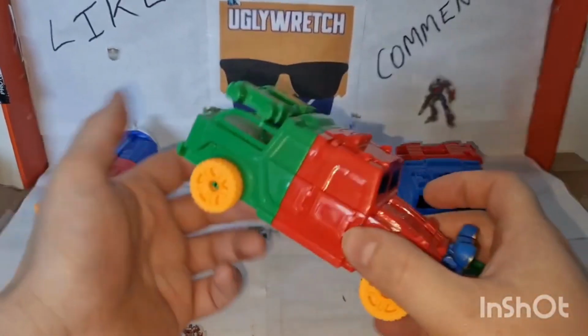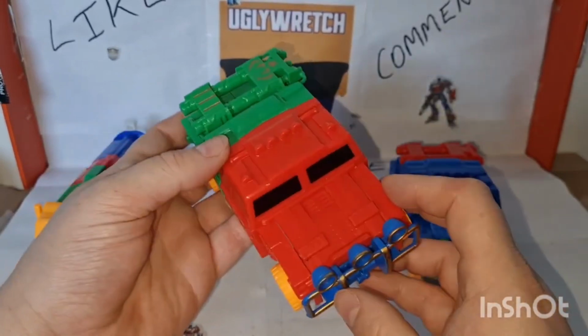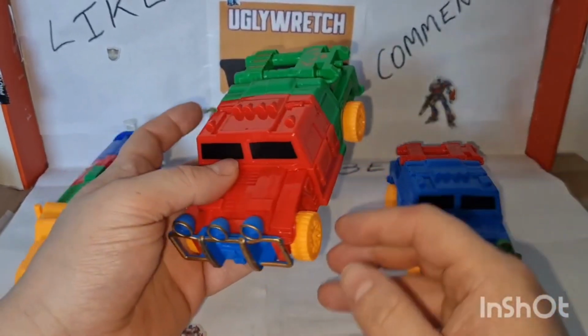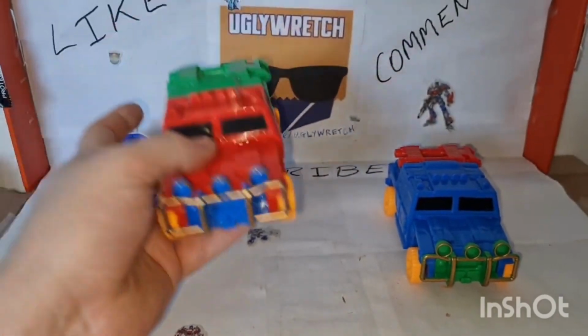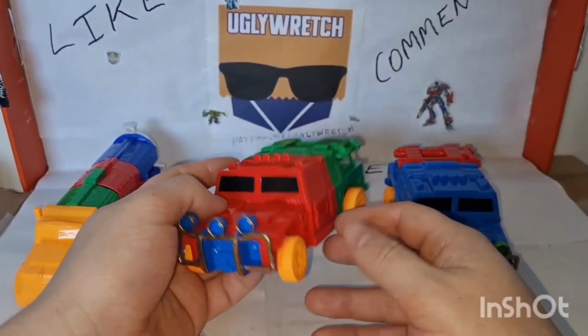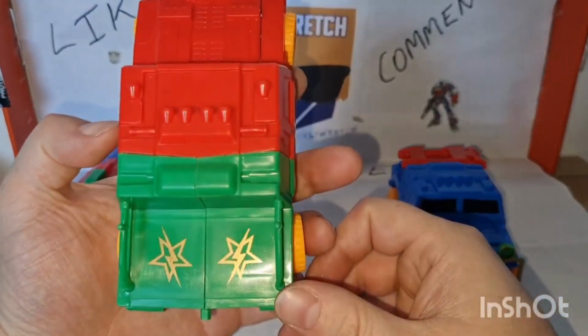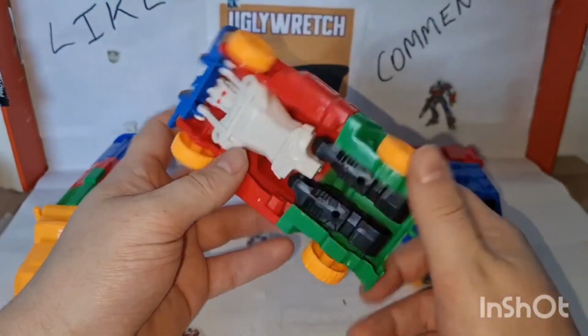This is the same thing in red and green. Bit more festive, you know. Or Jamaican? Is that Jamaican? I don't know. I'm not a big flags person. But let's transform them. So I've got this one in hand. Let's pop this off. Same thing, same sort of stars, and I've never done this before.